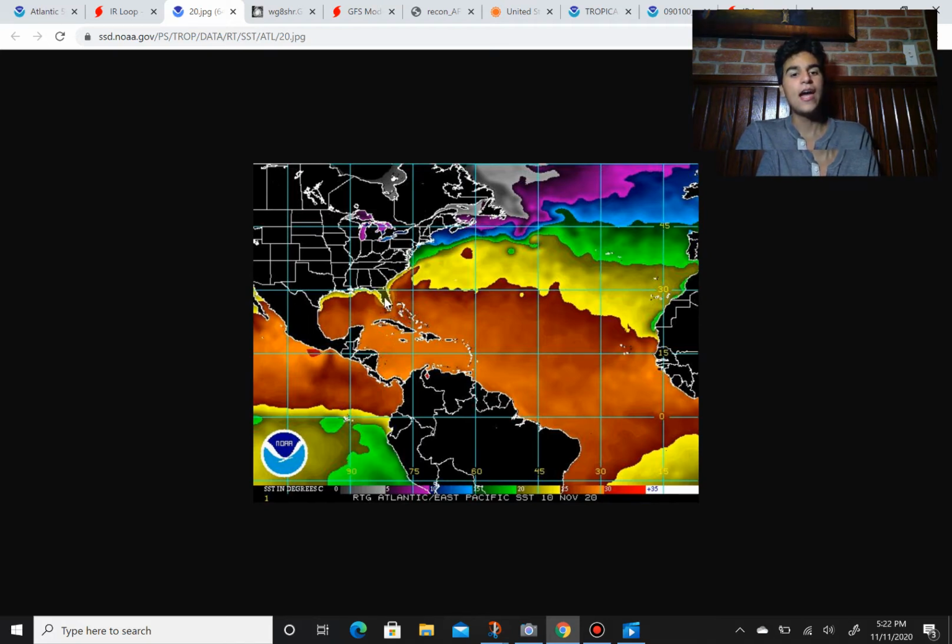and it's going to come to a point where the dry air and the combination of just the lack of latent heat from this ocean, it's going to come to a point where Eta won't be able to strengthen under these conditions, and that's what's expected as it's making landfall.